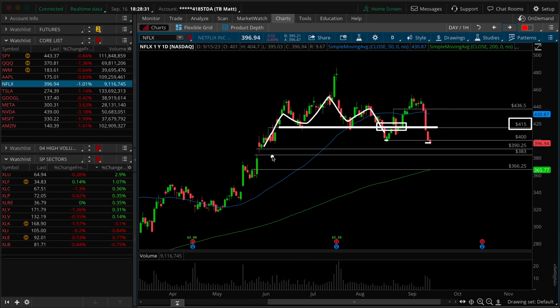If we are going to continue lower on the daily time frame, just note that we have really thin structure back over here, maybe supports at 390.25 and 383, but overall the next big one is your daily 200 SMA and prior structure from the breakout back here at 366.25.